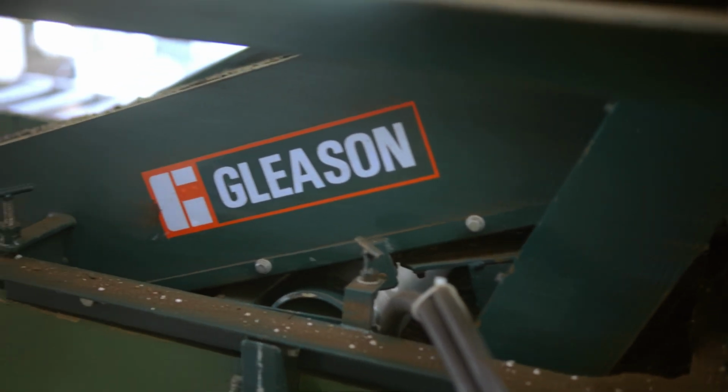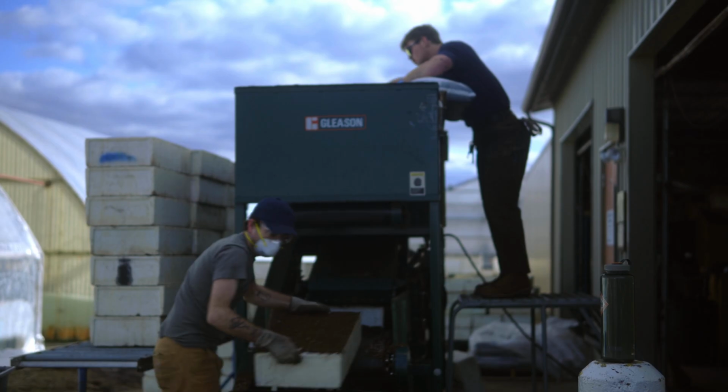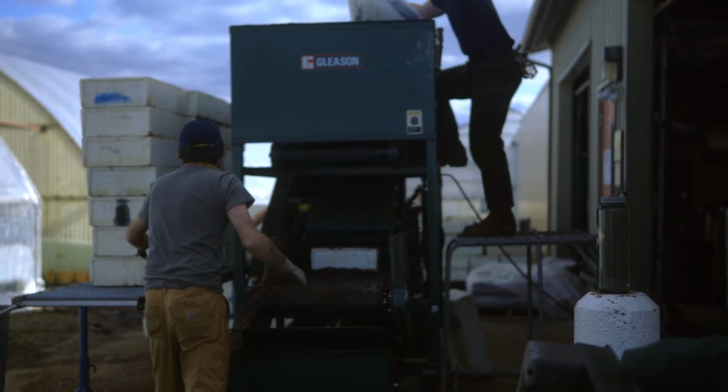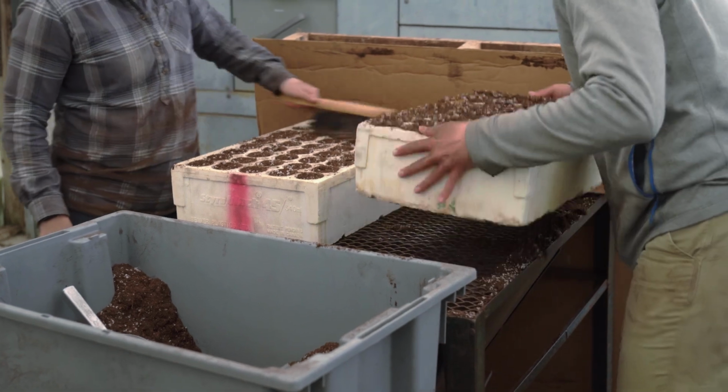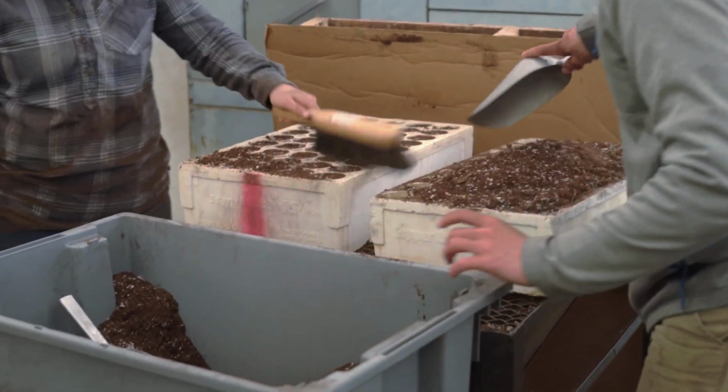To achieve the proper media compaction for each cell, the Pitkin Nursery takes every tray and runs it through the flat filler twice. It's then extracted by hand and moved to another station where it needs to be pounded by hand to complete the media compaction process.